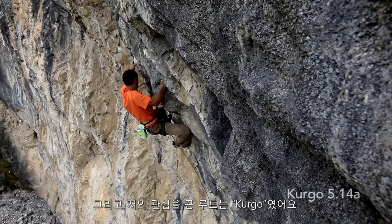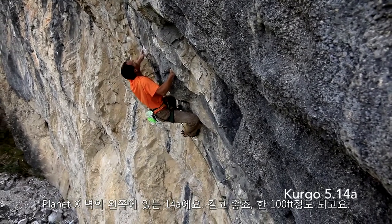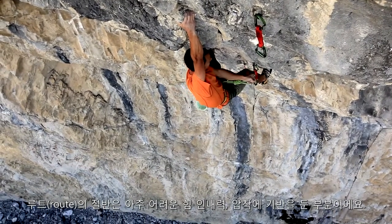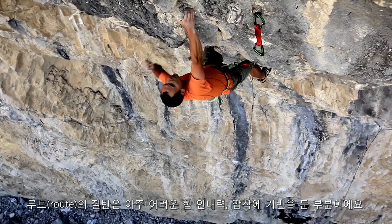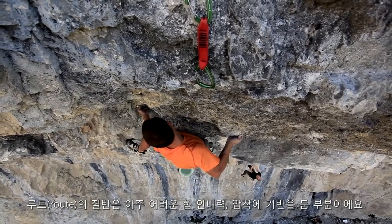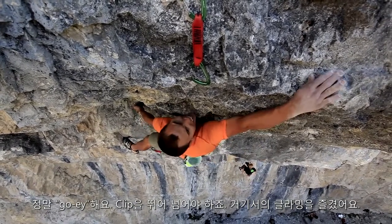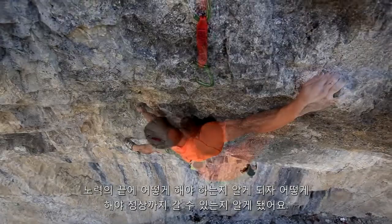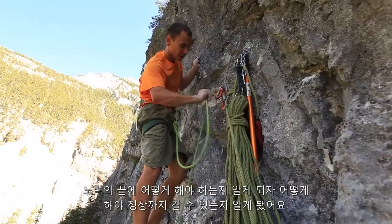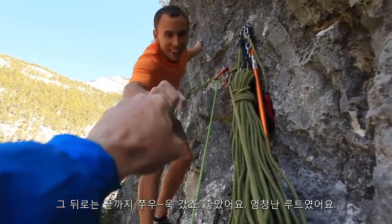But it was cool to try and climb on the style there, and the route that kind of drew my attention was called Kurgo, and it's a 14A on the left side of the Planet X wall, nice and long, probably 100 feet or so, and half of the route or so is a difficult power endurance, very compression based crux. It's very go-y, you have to skip a clip, and I enjoyed climbing on it. As soon as I figured out what to do, which took quite a bit of effort, then I knew kind of what it was going to take to get to the top, and then punch it to the end. It was cool. It was a great route.